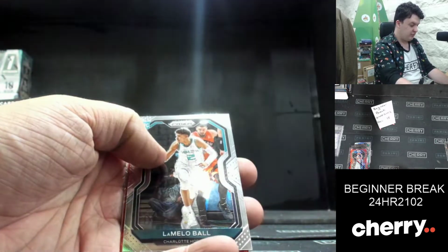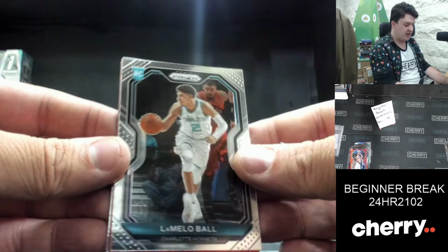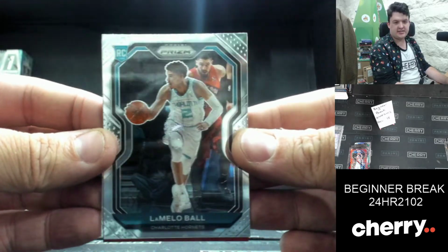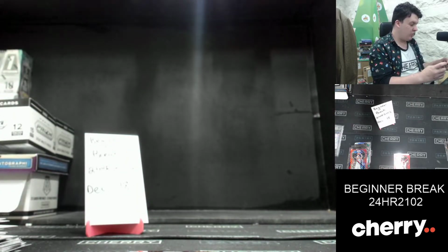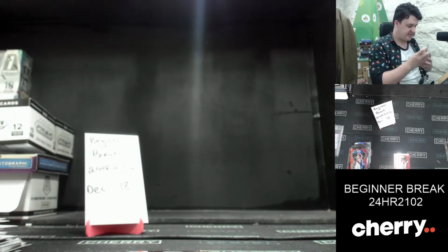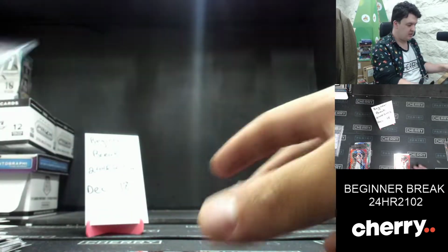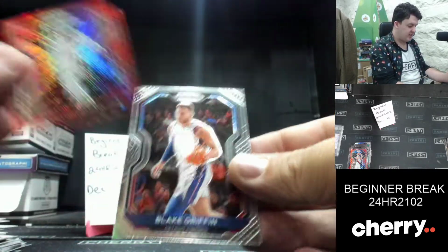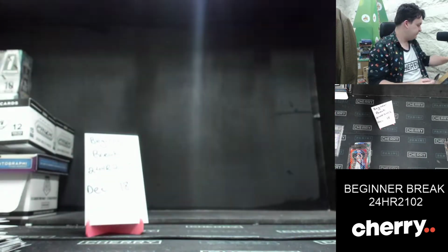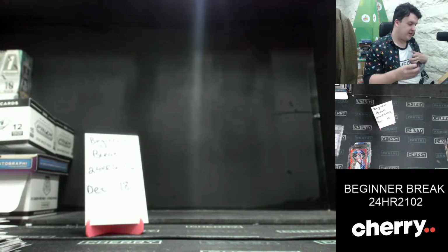DeJounte Murray, rookie of LaMelo Ball, the hotly sought after rookie from the Charlotte Hornets. Of course, any sort of rookie on the caliber of LaMelo Ball automatically gets a sleeve and top loader for whoever has the Charlotte Hornets. We then have a red wave rookie variation of Kenyon Martin Jr. for the Rockets, and on the back, a Blake Griffin. And that is the break portion of the beginner break done.